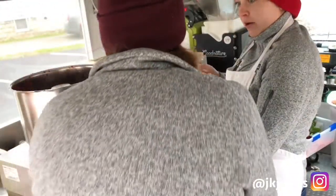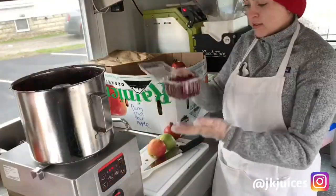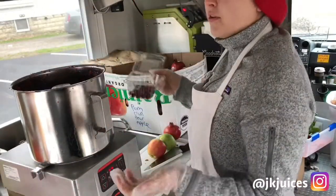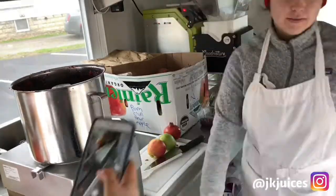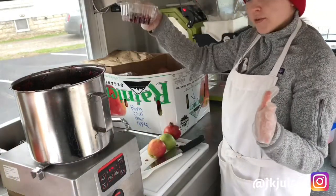Cranberries. Whoa. Cranberries. Pomegranate. Whoa. Pomegranate. These we just cleaned. Okay, step number one. We're gonna add. Okay, and I'm gonna toss these in here. Step number two, we're gonna start with the cranberries.